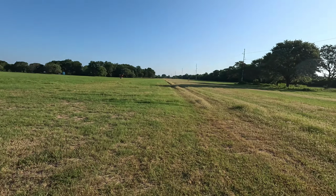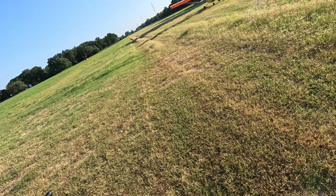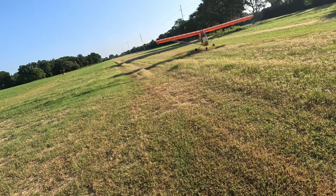But also, it has to do with weight. And it's so humid. I am pouring sweat. I am already just completely full of sweat. Pull back on the stick a little bit when you're taxiing, so that the nose isn't taking all the brunt of it.